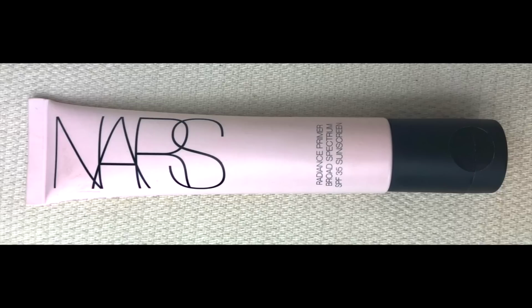One of the great things about my skin is it's completely traditional T-zone combination. I get dry skin, I get oily skin. So that's why I've got two products. Let me first talk about this one. This is the NARS Radiance Primer. This is a product that I will use during the winter months, when I have a lot more dry skin.